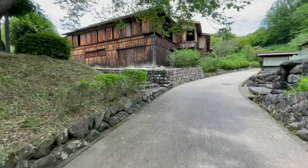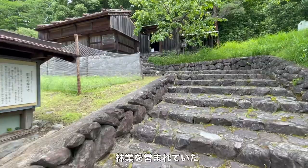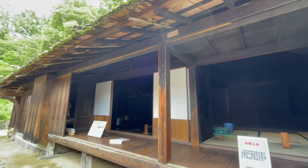This is Kimura family residence, built in 1821. They were woodcutters. The walls of farmer's houses were made of mud, but they use wood in this house. They kept a cow here.